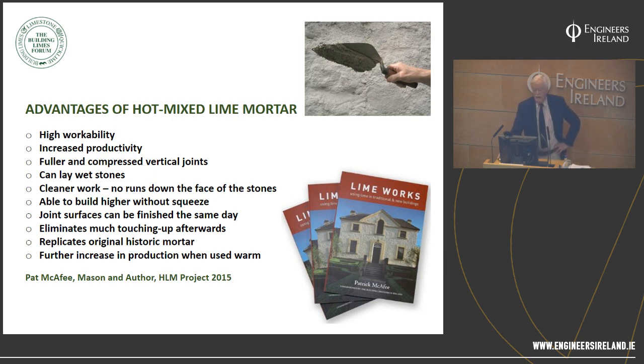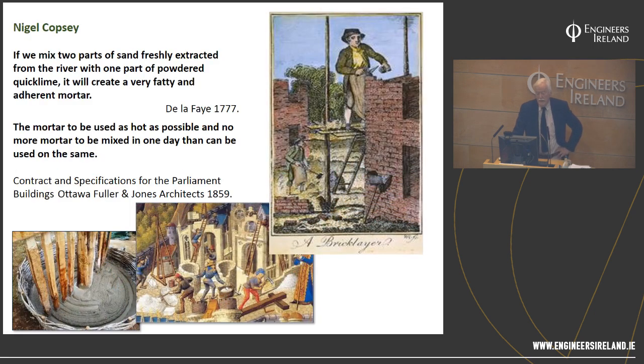These can be advantages. Pat McAfee is unfortunately retired. I miss him very much, but that's one of the books he wrote. He was also an author, a bit of a Renaissance man. Another Renaissance man, Nigel Copsey. These are the people we met during the course of our visits. He was another mason in Yorkshire, and he's also an academic. In fact, he's got a degree in political science. So a mason with a degree in political science can usually persuade his point. He's also a great promoter of hot mixed mortar. He is doing research for English Heritage and publishing with Historic Scotland, texts of old texts on the use of hot mix and quicklime mortars.